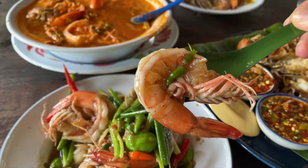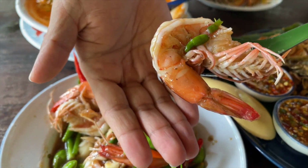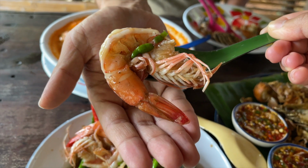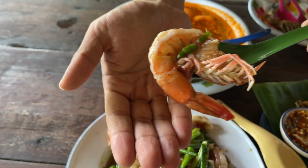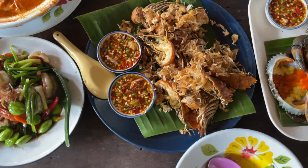You guys are not going to believe this. The size of the prawn is ridiculous. That's the size of my hand, and that's the size of the prawn. That's crazy. Well, to give you another idea, this is my head. That's the prawn. Whoa, that is huge. And yummy. Got a bit of sweetness from the oyster sauce there. Really delicious. Okay, it's supposed to be a light lunch, but now it's a full-on feast.